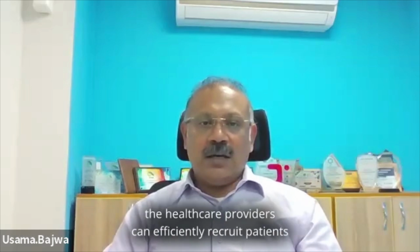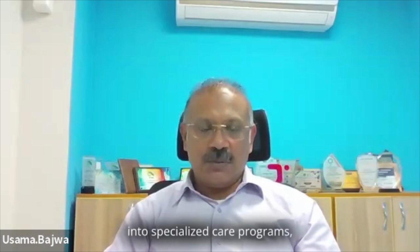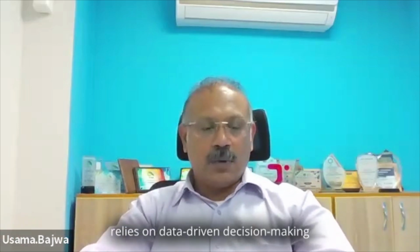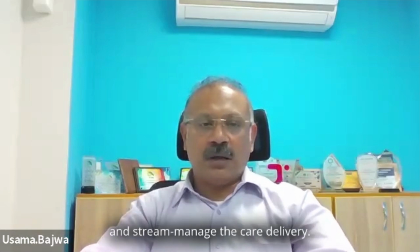if it is integrated into platforms like Persivia's CareSpace, the healthcare providers can efficiently recruit patients into specialized care programs, and the process of recruitment and segmentation actually relies on data-driven decision making to enhance patient outcomes, to improve resource allocation, and streamline the care delivery.